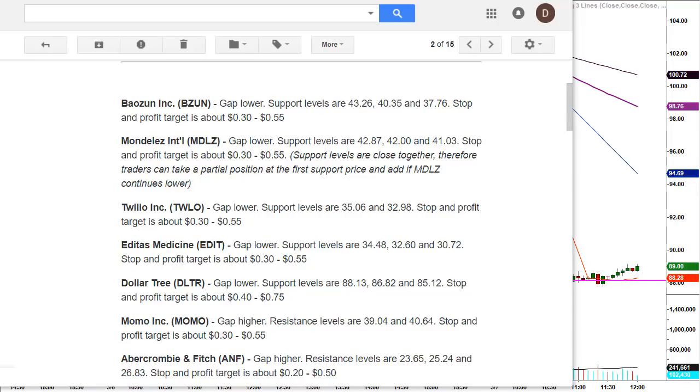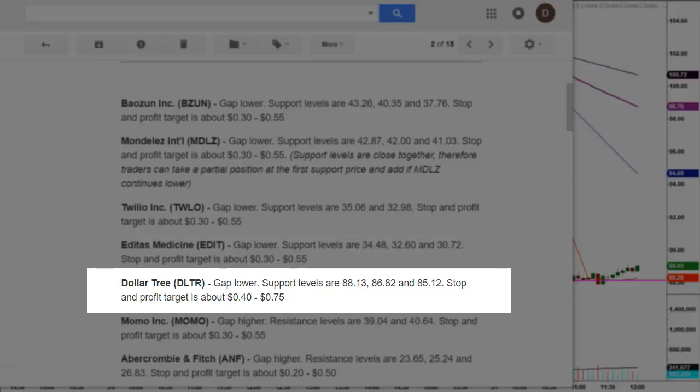So on this list, the first one that hit its level was Dollar Tree, DLTR. Gap lower. Support levels are 88.13, 86.82, and 85.12. Stop and profit target is about 40 to 75 cents. These are minimum profit targets. I'll explain more about that when we get back to the chart.